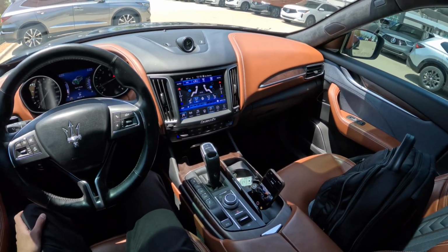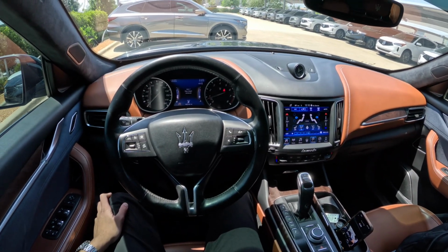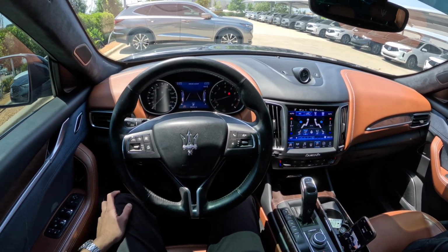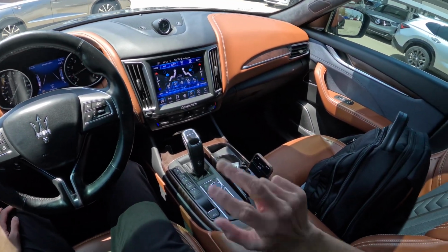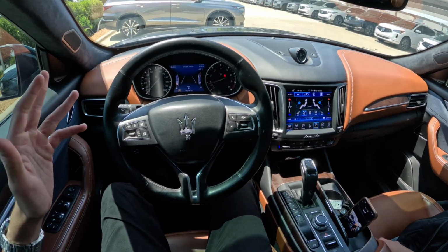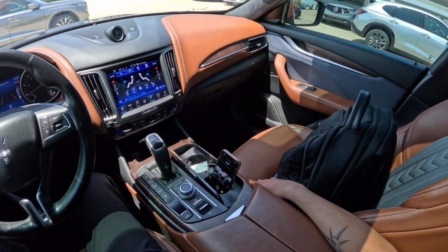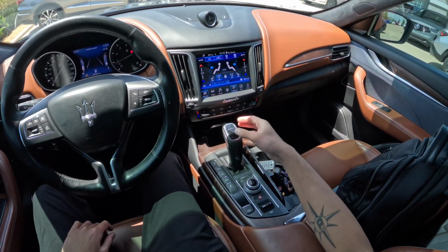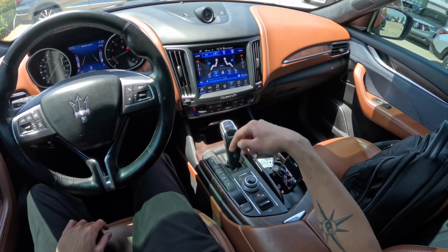This vehicle has a 3-liter twin turbocharged 6-cylinder engine with 345 horsepower and 369 pound-feet of torque with an 8-speed automatic, and it is 0 to 60 in roughly 5 seconds. So the GranLusso is a luxurious trim in Maseratis. The Grand Sport and GranLusso monikers are gone now, and now it's like Modena and things like that, but this is what it was in the past. This one has the updated gear shifter, which is good. The old gear shifter was terrible, but this one's a lot better.